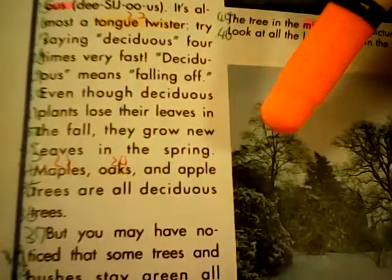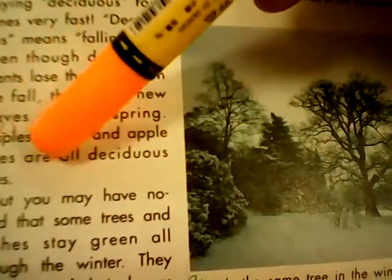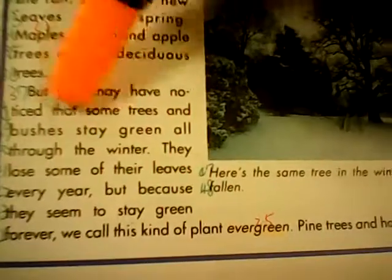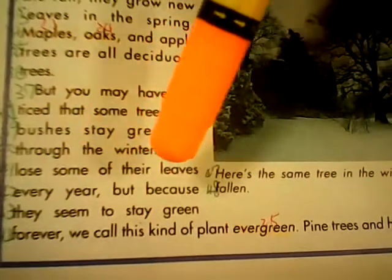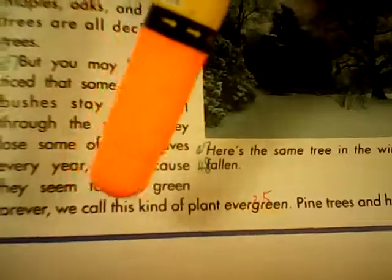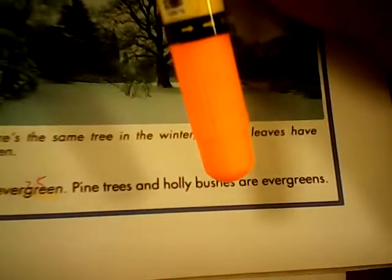Maples, oaks, and apple trees are all deciduous trees. But you may have noticed that some trees and bushes stay green all through the winter. They lose some of their leaves every year, but because they seem to stay green forever, we call this kind of plant evergreen. Pine trees and holly bushes are evergreens.